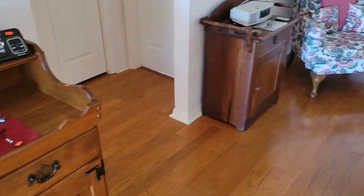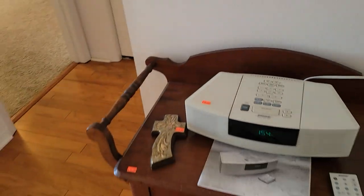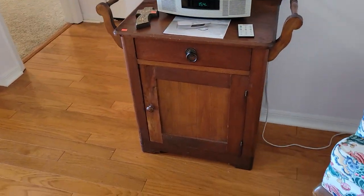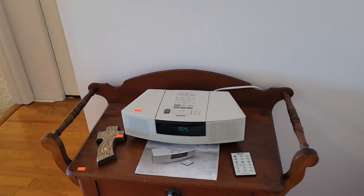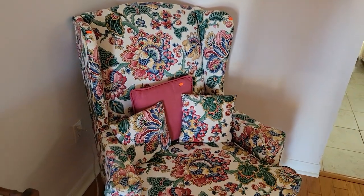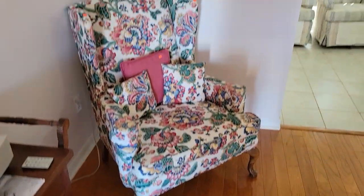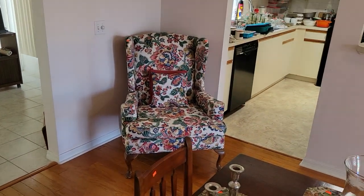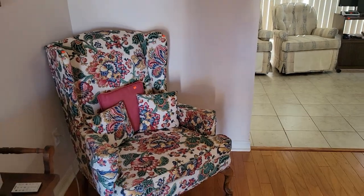Okay, I'm gonna turn this way. We have another nice little, I guess this could be a washstand too, maybe. A little bit smaller one. Cute little guy there. Nice bows on top of it. All right, now I'm gonna turn around here and show you some chairs here. Two of them matching. That's what I meant to say, not vintage, matching. Both of them in really, really great condition.